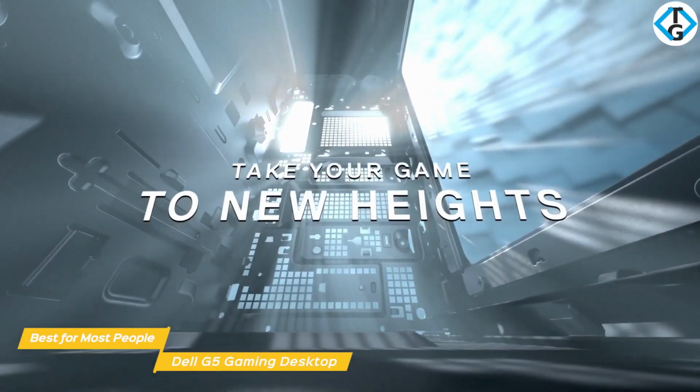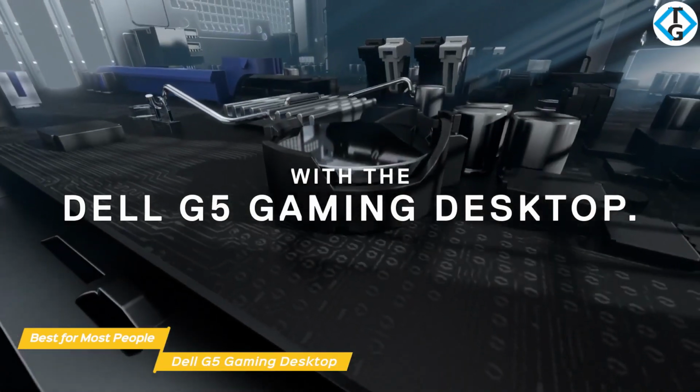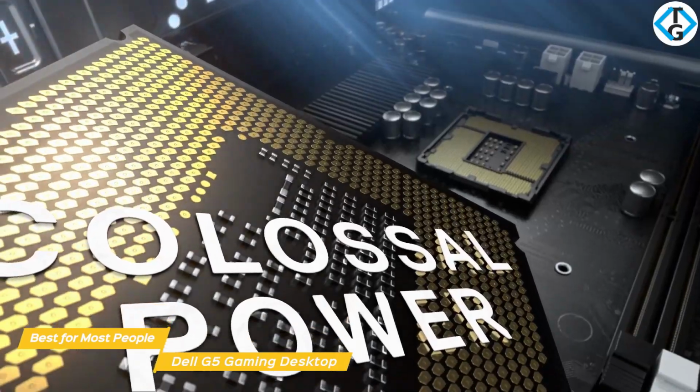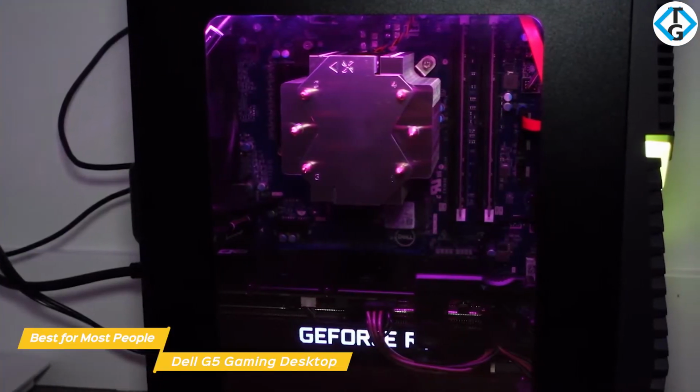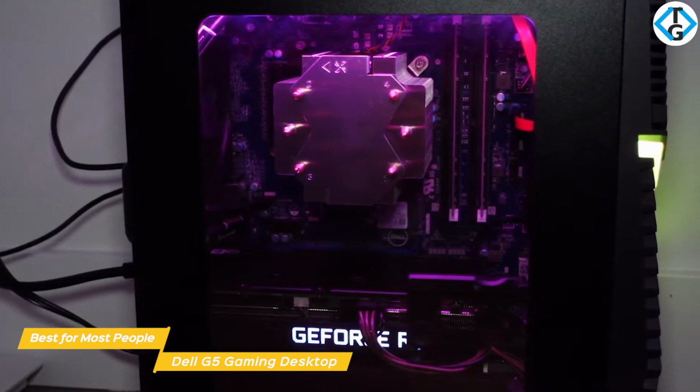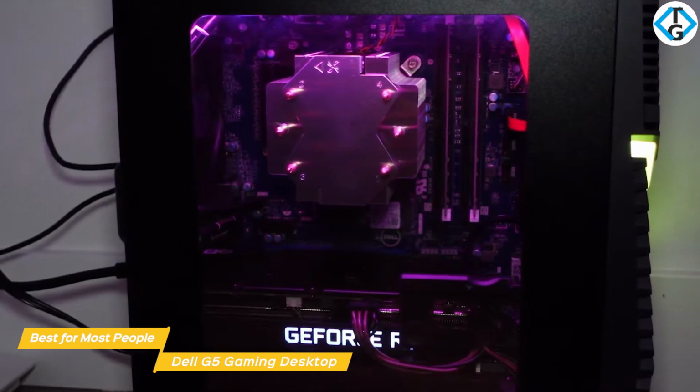When it comes to performance, the G5 excels in 1080p at 60 FPS when playing demanding titles like Far Cry 5 and Rise of the Tomb Raider. For less intense multiplayer games like Fortnite, Apex Legends, and League of Legends, performance is even better and is the result of the internal hardware components.